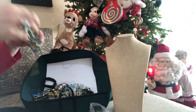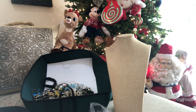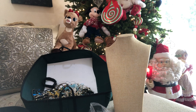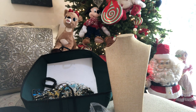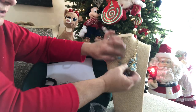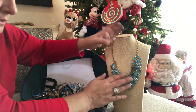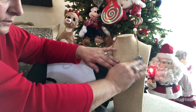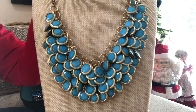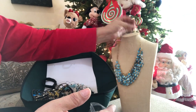And here's another beautiful statement piece, which is number 9. Hold on, I'm gonna be putting it together. This is number 9. Wow, look at that. Fun. Reminds me of something that Florida people wear with a pretty turquoise dress or a white dress. That is number 9. I think we're gonna have to count. We'll see.